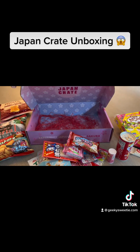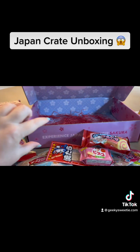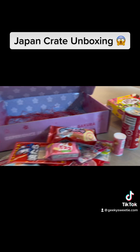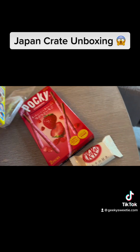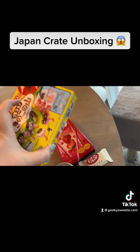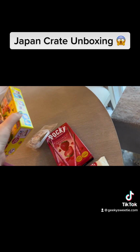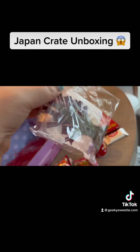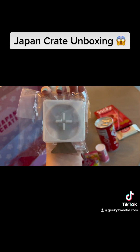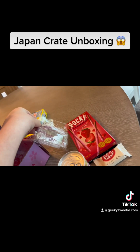There was so much more in here than I expected, honestly. Like, who would think that it would fit in something that's like an inch tall? I'm happiest about the Pocky and the Kit Kat. I'll definitely eat that. I might try to make this just for fun to put images on TikTok and Instagram. I am completely clueless about this. If you know, leave me a comment as to what this is because it has no directions or anything.